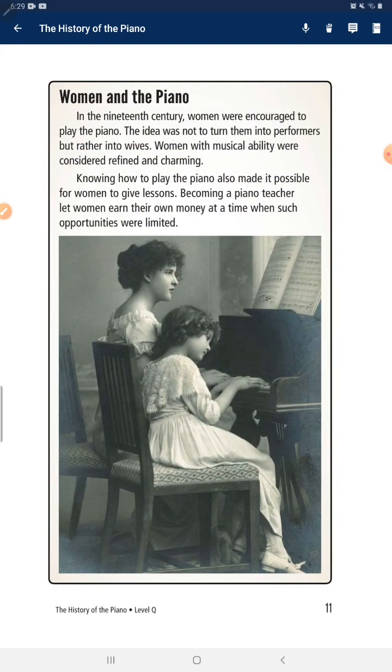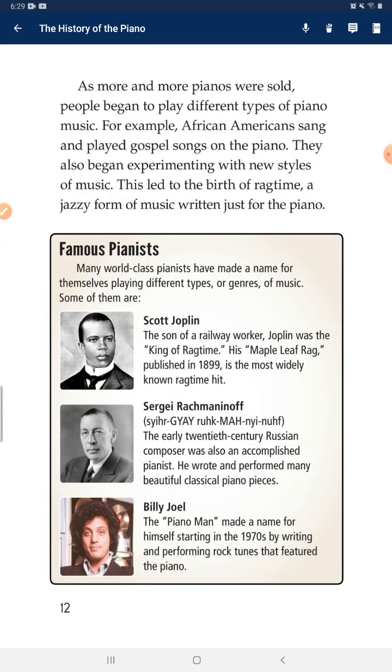Women and the piano. In the 19th century, women were encouraged to play the piano. The idea was not to turn them into performers, but rather into wives. Women with musical ability were considered refined and charming. Knowing how to play the piano also made it possible for women to give lessons. Becoming a piano teacher let women earn their own money at a time when such opportunities were limited.